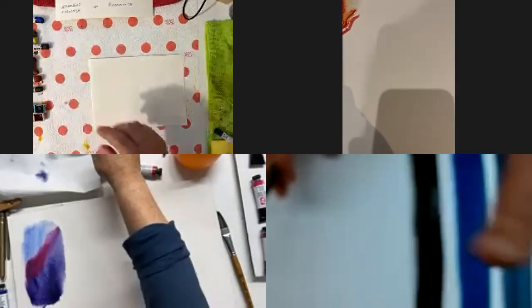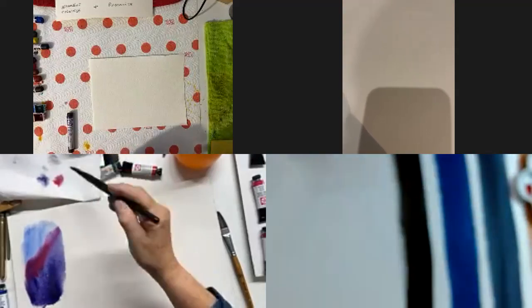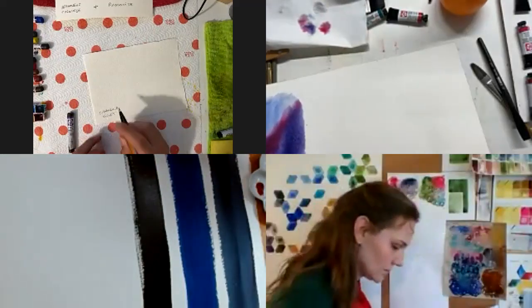I don't know why it's doing that. It's kind of weird. Maybe I have light. So Carolyn says she loves indigo as well, and it's a feature of new artwork that she's going to enter into an exhibit in Spain. That's pretty awesome.